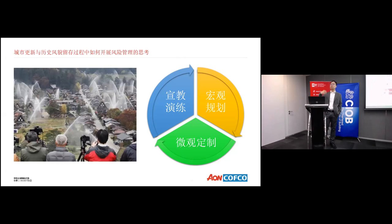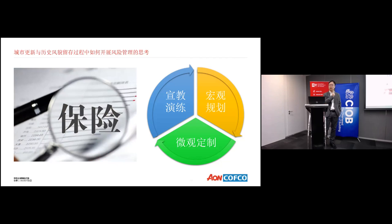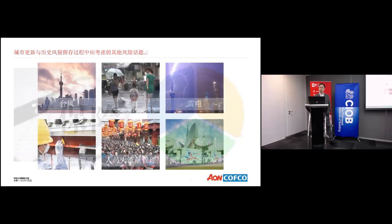And the final page: aside from protection of historic buildings, fire safety is the top priority as a risk counselor. It's also our priority, but there are also other risky factors worthy of our attention. For example, in Shanghai, there are typhoons, storms, flood, etc.